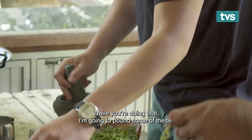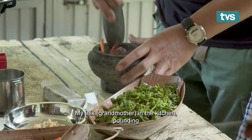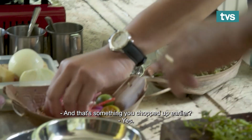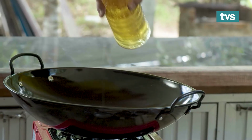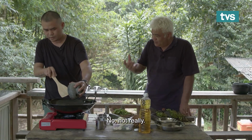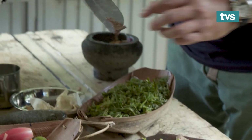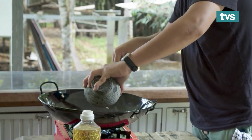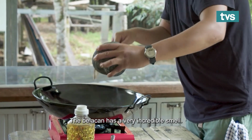While you do that, I'm going to pound some of these. That's a very familiar implement, sir. Memories of my childhood, my mother in the kitchen, pounding, making the sambal. And that's something you've chopped up earlier, yeah? Yes. Excellent. All the pounded ingredients in. So I see you didn't make it very fine. No, not really. Belacan, the magic. Just a little bit. Now that already smells amazing. The belacan has a very incredible smell.